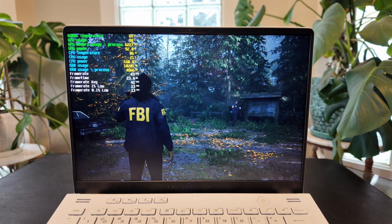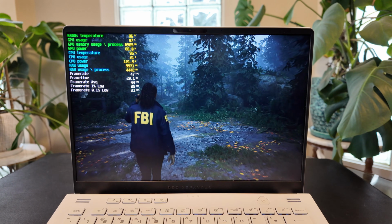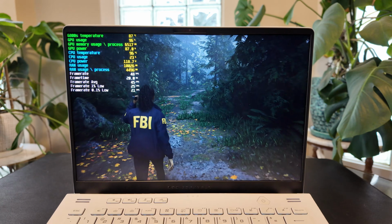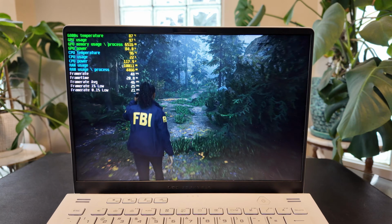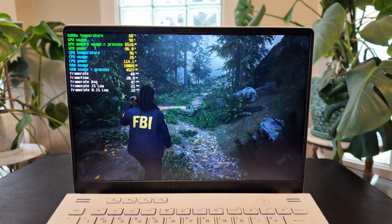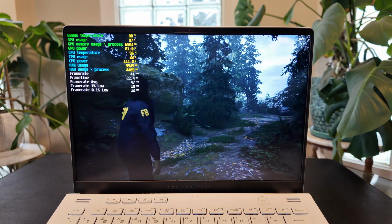If you know anything about Alan Wake 2, you will know this game is horrendous to run. It's incredibly hard to run. It's like you buy yourself a 4090 to play this game. This is 1600p. Now, it is with scaling, but on this little screen, 1600p with quality FSR, you're not going to notice it's on. The game looks actually really nice on this smaller screen.